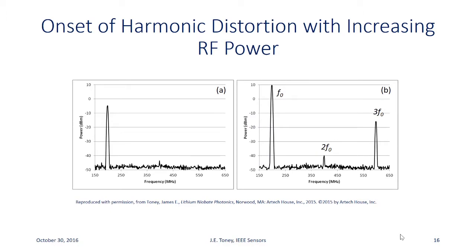Now that assumes the power is relatively low. It's low enough that the response is essentially linear. Okay, so here's an example. The first one is at relatively low power, and this is at much lower frequency because I wanted to be able to show the harmonics. So I'm driving it at 200 megahertz. I get an output signal at 200 megahertz. Essentially all the power is in the fundamental.